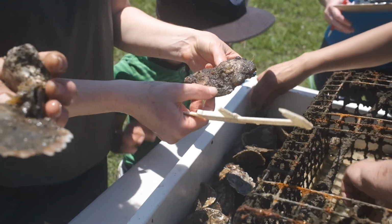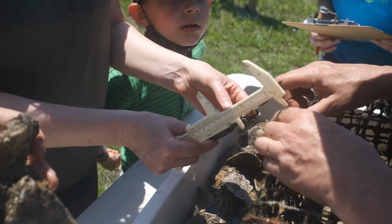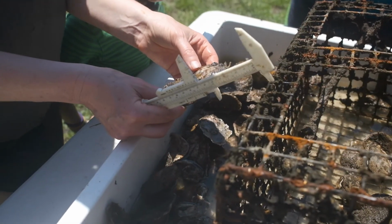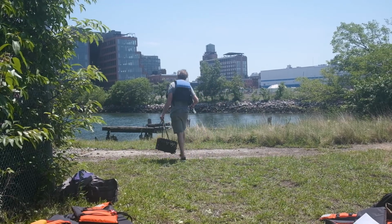The second reason is water quality, water clarity, water purity. Oysters are filter feeders. They take everything out of the water column, sediment, pathogens, anything that's in it, and they trap it and feed on it, and whatever they excrete drops to the bottom. And so the water is cleaner as a result of oysters, especially in big numbers. So if we could put huge numbers of oysters back in the harbor, we'd see improvements in water quality.